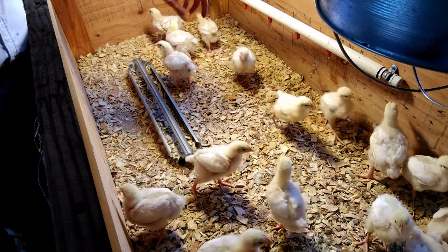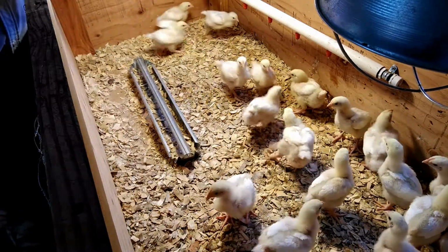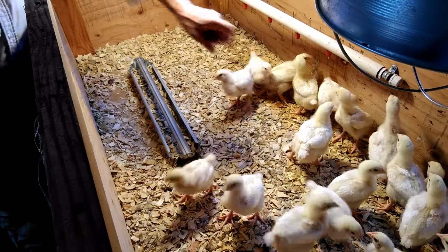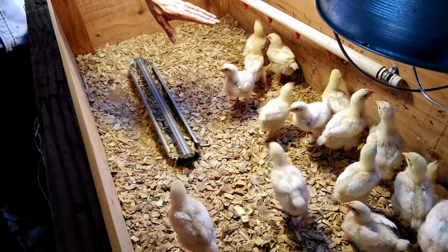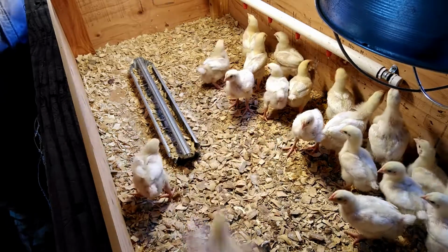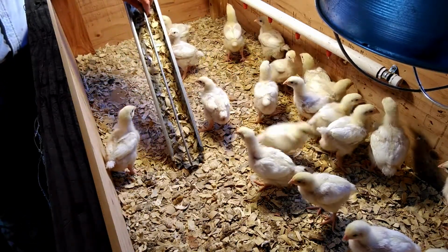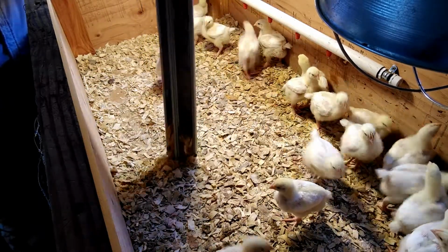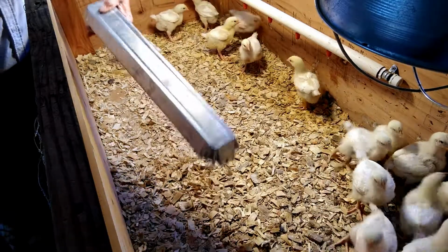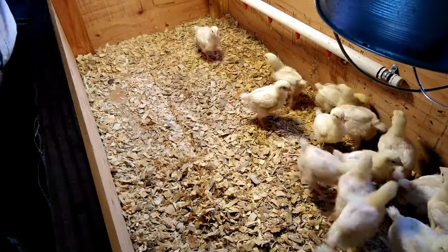A downside to using the drip watering system is they will get underneath it all wet. So you kind of have to throw a little extra wood chips on it if it starts to stink like, oh, I don't know, wet chick poop. They thoroughly decimated their feeder. With the wet food having expanded the area of the feed, I'm now having to feed them twice a day. So first thing in the morning, which you saw, and then now.